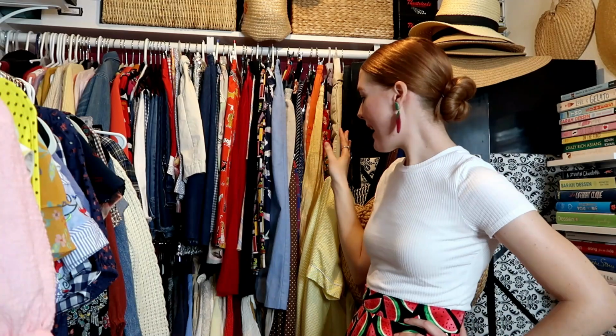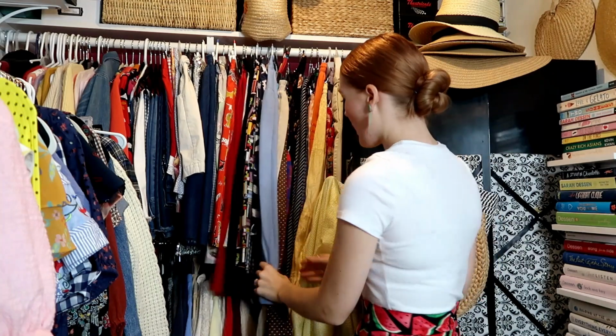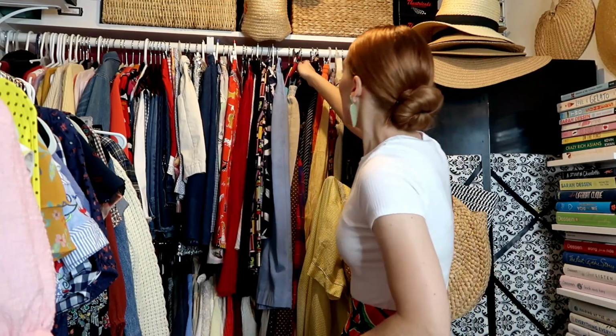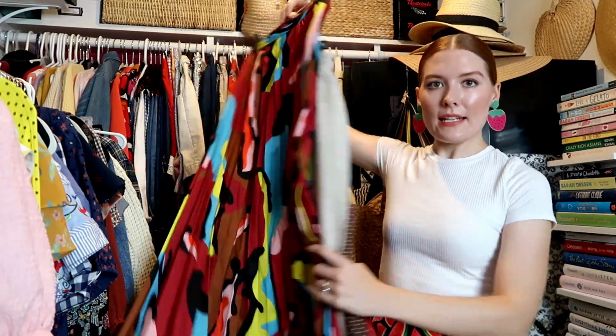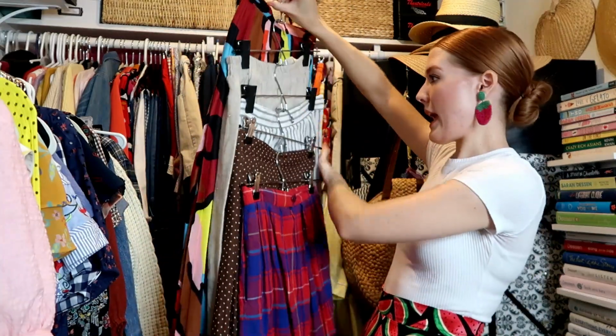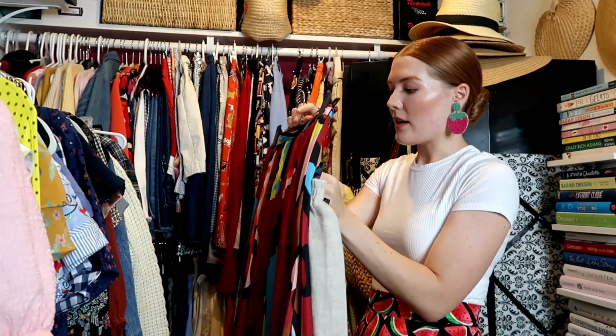Alright, so first up is our section of skirts. All different types and colors and styles and lengths of skirts. So this whole section are all about longer skirts, my midi skirts. A lot of them are on hangers that link together, so you can actually hang more. It saves so much space. Like I said, my closet is in my room, and so I've had to be very strategic about how I organize my clothes to save space and have enough space for everything.